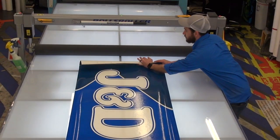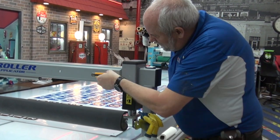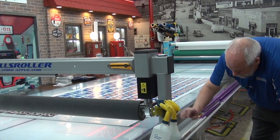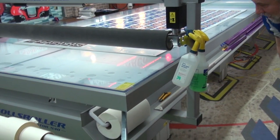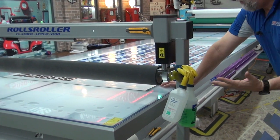One of the things we did is we actually put magnets on the back of our cutting knives now, so we can just stick them right to it. One of the things I like about the RollsRoller table is the trays that are underneath. We've got places to store all our rulers, and we actually mounted some paper towel holders underneath here. We just hang our bottles right off the bracket here. It's a very functional table.